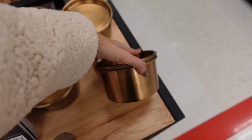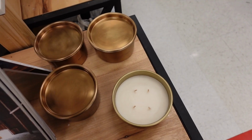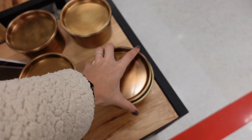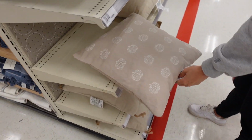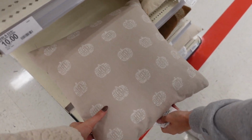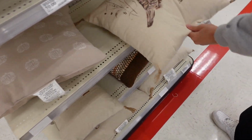But this salt candle is A, so cute, and B, it smells like perfume. It's so good. But I just want something a little more fall-y. Cutest? Oh, that's so cute. That would look so good in your house. I know, right? What's this next one? No. Okay, no.